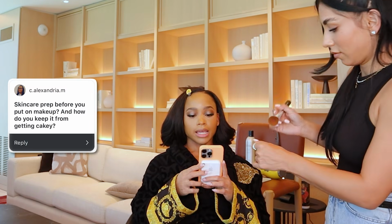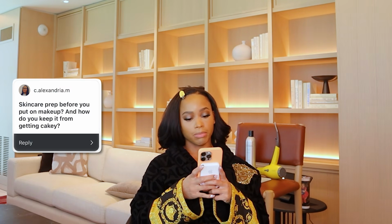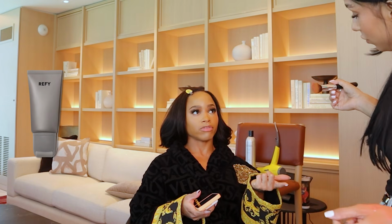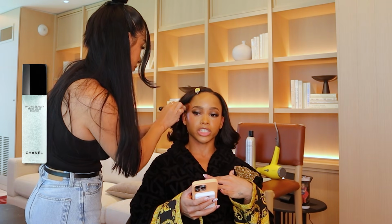Patrick Ta. Skin prep before you put on makeup, and how do you keep it from getting cakey? I do a good little eye mask or a sheet mask, or if you don't have that, any hydrating primer from Refy, because that's almost a wet primer. It feels like water, like gel water. I use the Chanel Hydro Water. I call it Chanel water. Yeah, it puts back the hydration in your skin.